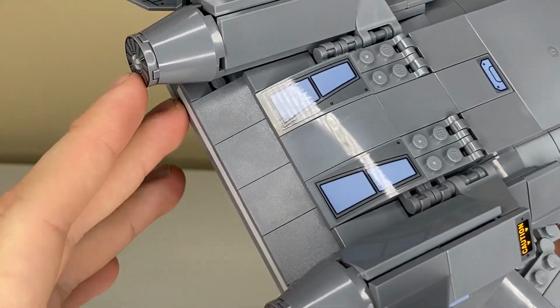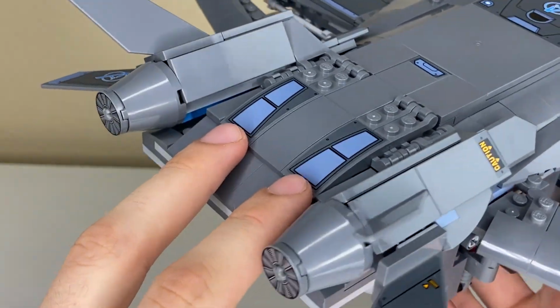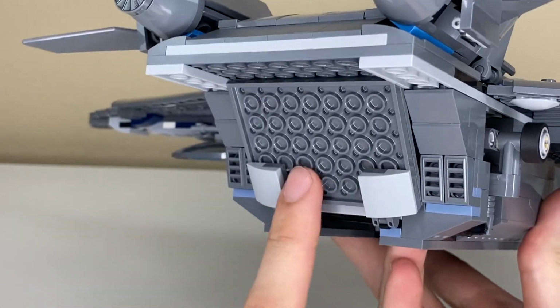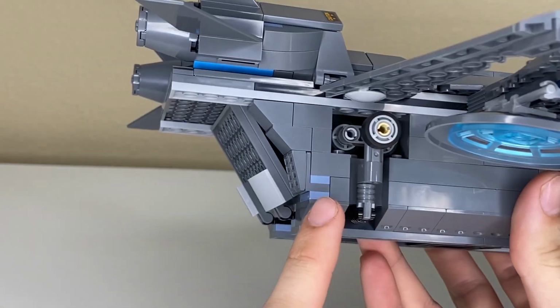And up top, in between the two engines, we just have that sticker detailing we saw earlier and a variety of slope and smooth bricks to help smooth out this rear side leading into the back door. But we'll get into that back door later. We're not quite done with the exterior of this ship.